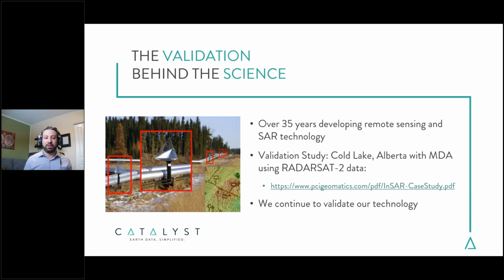Even right now, as we speak, Gabriel is working with another, external team to do validation using ground truthing, where we're going to be looking at the ground deformation measurements that we're able to acquire using our space-based radar, and comparing them to measurements on the ground using more traditional ground-based surveying technology.